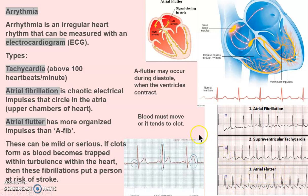It can be mild or serious. It depends. One of the problems I'll tell you right now with any kind of arrhythmia is that blood is supposed to move in one direction. And if it hangs up because of arrhythmia, it's going to form clots.